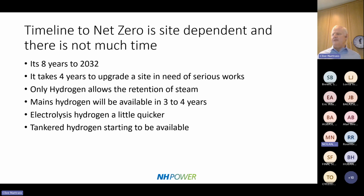The other thing is only hydrogen offers the retention of steam. All the other net zero routes need you to go low temperature. So if you need steam or you need high temperature, hydrogen is possibly the best way available to you. Mains hydrogen is coming, and electrolysis, as you've just heard, is quicker. And if you attend our technology session next week, you'll find out about another way of getting hydrogen quite quickly as well. Tankered hydrogen, I believe, is starting to be available, but it isn't actually here yet.